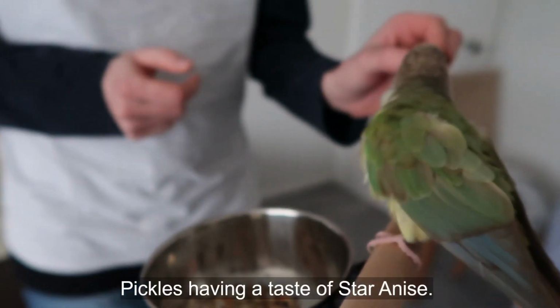So, what makes star anise a great thing to give your bird? It is high in vitamin C, iron and calcium. Star anise also kills bacteria, it's antifungal and it's high in antioxidants. So not only is it great to be served to your bird, it makes, as I said, a good toy, and it has all sorts of interesting properties which are beneficial to your bird's health.